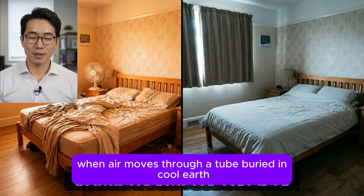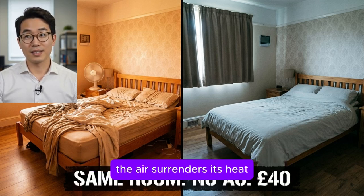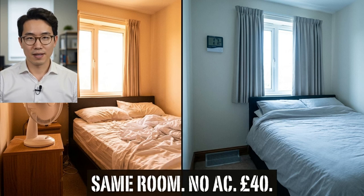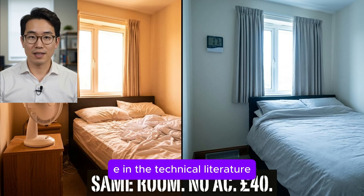Here's what the people who actually understand heat transfer have known for decades. When air moves through a tube buried in cool earth, the tube wall acts as a heat exchanger. The air surrenders its heat energy to the surrounding soil. You pull it out the other end, and it's cold. Not cooler, cold. This is called an earth-to-air heat exchanger, EHE, in the technical literature.